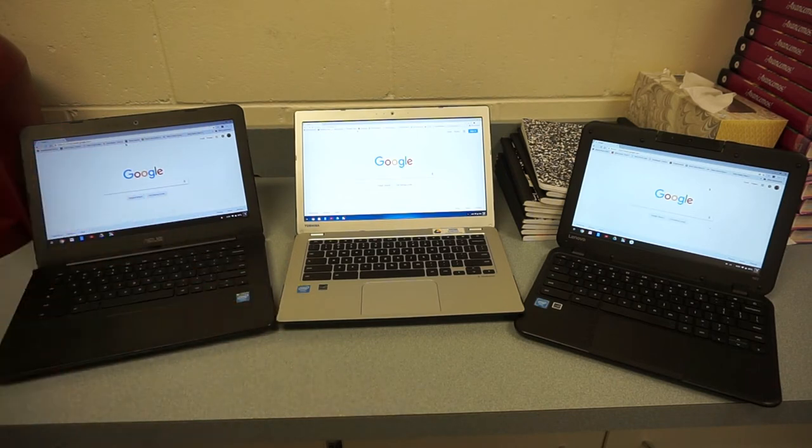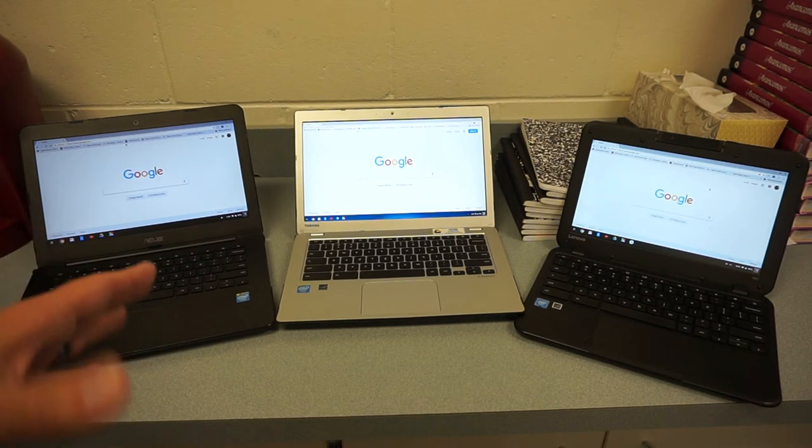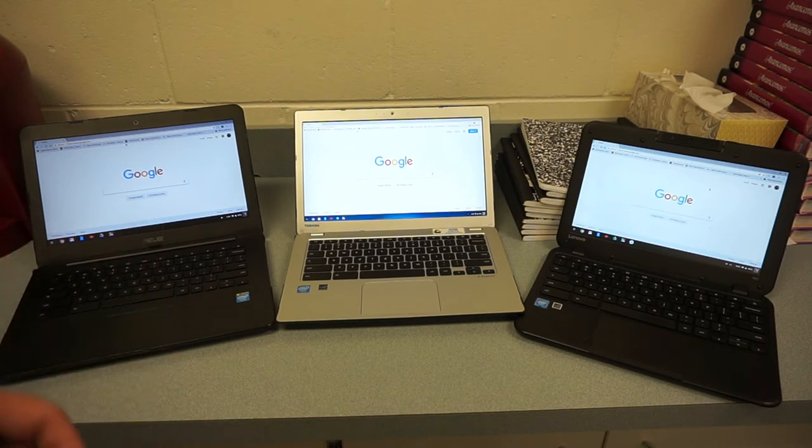They all weigh about 3 pounds. They're very lightweight, maybe about two-thirds the weight. Most of your laptops tend to weigh around the 4 to 5 pound range if they're a 13-inch screen and they're not a thin and light model. These run just a little over 3 pounds each.